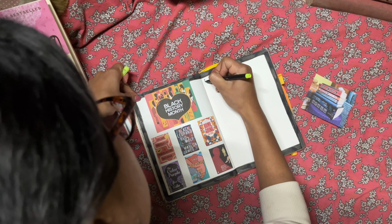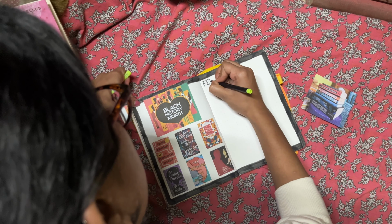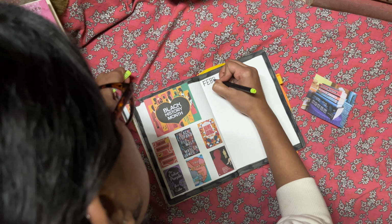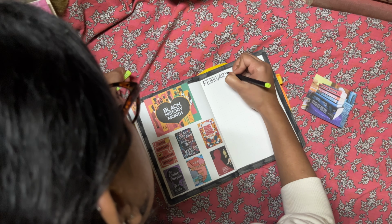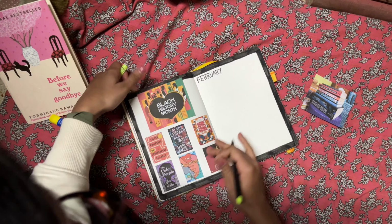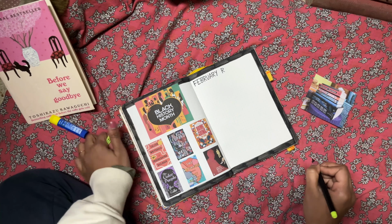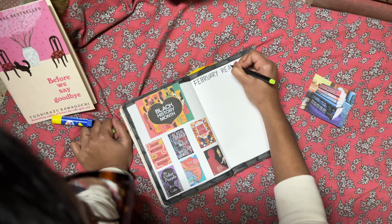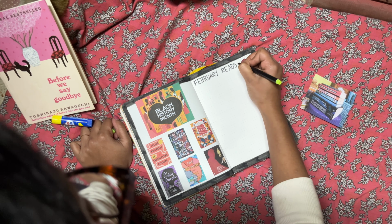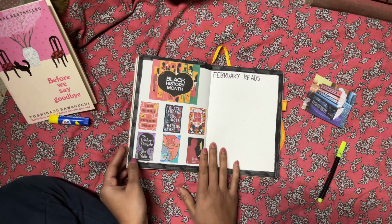So as you can see, I kept this particular spread quite simple. Like I said, it's very simple. The borders I filled with my black sketch pen, and then here I'm writing February reads. This will basically be a page for me to record all the books I read, the author's name, the dates I started them on, and then finished them on.